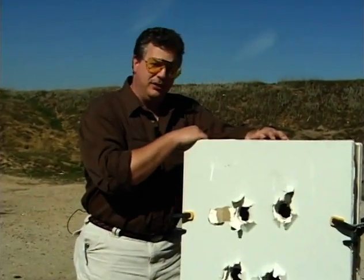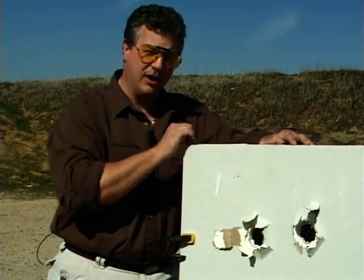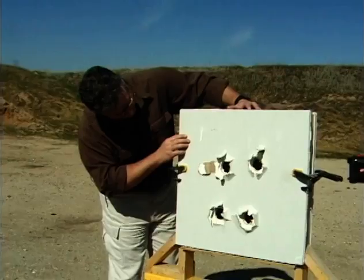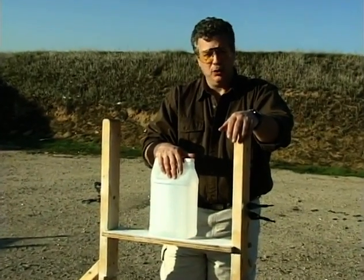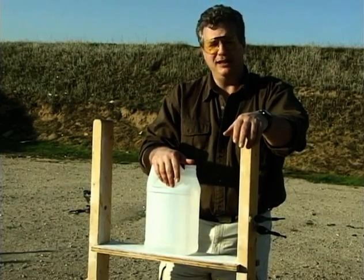Watching this demonstration, it's sometimes hard to believe that we just transferred over 1/2 ton of energy to this target 4 times, all without breaking our glass backstop. We've changed our setup and now have a 1-gallon container filled with water. Let's call it the terrorist in front of our glass backstop. We'll call it a good guy, or in this case, a hostage.